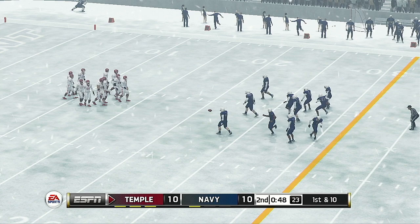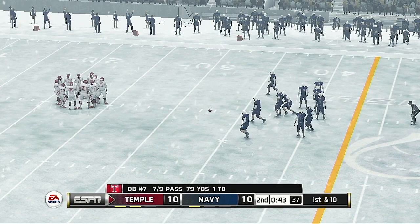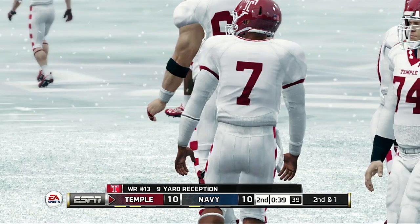Quick throw to the tight end. They'll bring him down around the 33-yard line. Guys, I really like what the offensive coordinator is doing here. Throwing it on first and second down will keep the defense guessing. Complete. He's got room. Out of bounds at the 42.